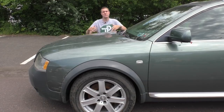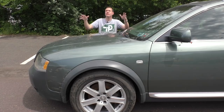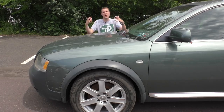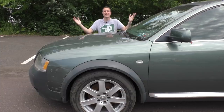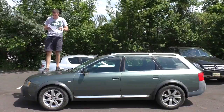Next up, the suspension. Audi couldn't figure out that the market wanted SUVs, so they made this, a wagon that could raise up with the push of a button thanks to the air suspension. Unfortunately, Audi couldn't figure out how to make air suspension, so the air suspension constantly failed, requiring thousands of dollars in expensive repairs to fix. German engineering.